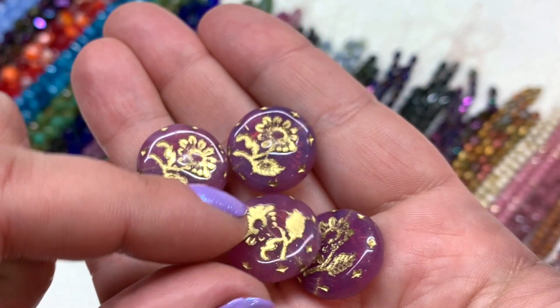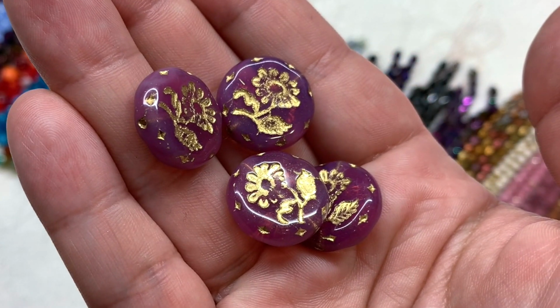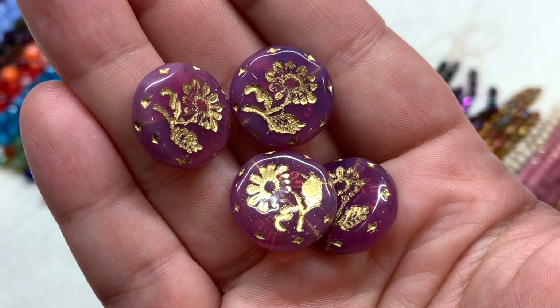And there's the hole there. It runs right through the middle of those flat press shapes with the gold wash that you can see in the center that shows off that flower. These were $1.79 per 2.